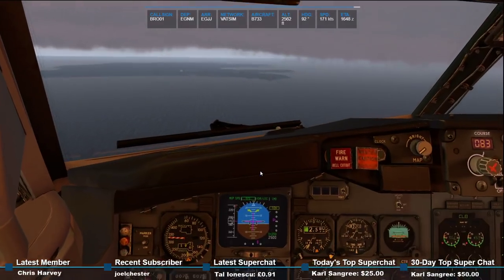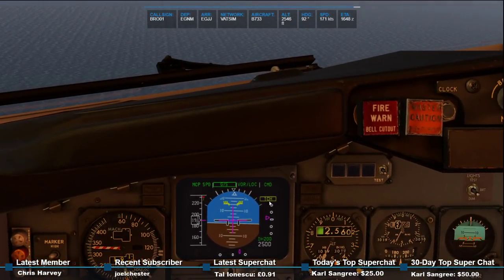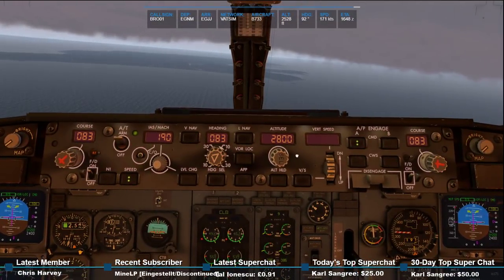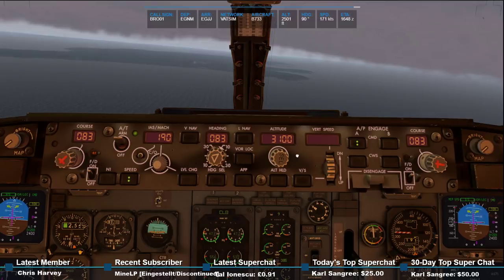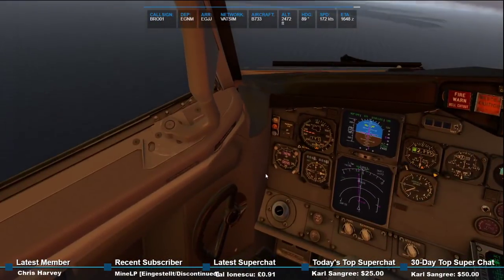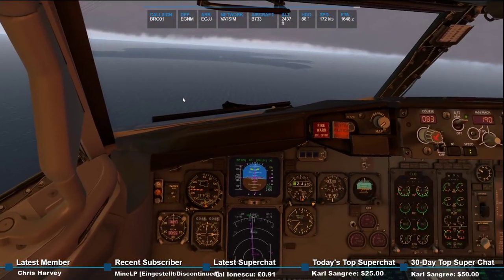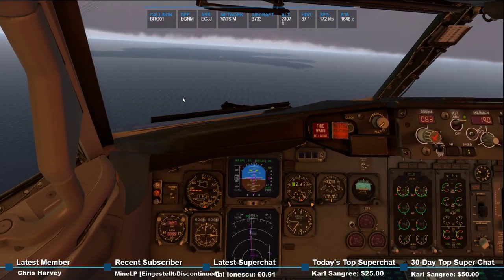There's glide slope capture. What's this? Single channel, I guess, one channel. So, missed approach altitude, I think it's 3,000. There we go, 3,000 feet set. Missed approach altitude, confirm is 3,000 feet. There we are, we're fully established. We'll get flap 5 out now.